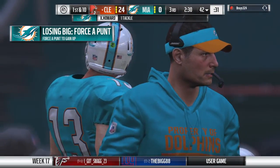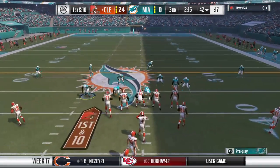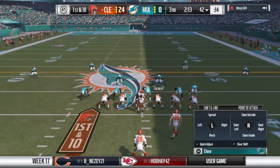You have to be careful playing against a good quarterback like he is, to not play too much zone. Yeah, you have to be careful about how much time you're giving up.